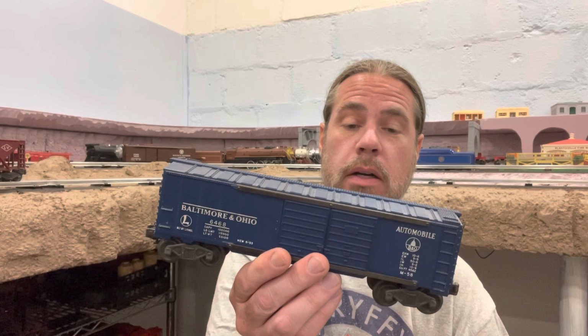Now, this is a box car that I have already. It's also one that you can't have too many of. The Baltimore and Ohio automobile car. And this one, the blue is just really nice. Maybe they're all like this and I just haven't looked closely enough at them lately.